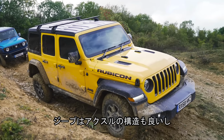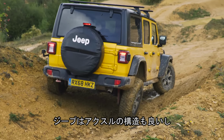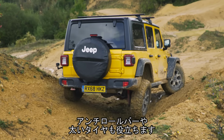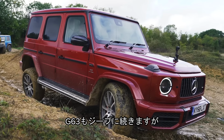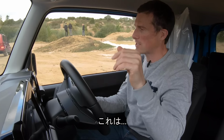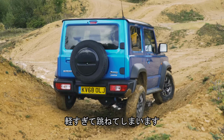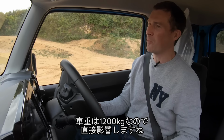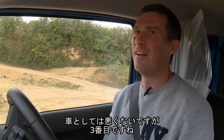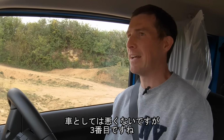Jeep won that. It's got the most articulation in its axles and it can decouple its anti-roll bars and that really, really helps. And its knobbly tires helped as well. The G did a good job. That's got second place. This thing though, it did all right, but because it was so light, it was bouncing around. So sometimes lightweight can affect you. I mean, this thing only weighs like 1,200 kilos, but generally not too bad.